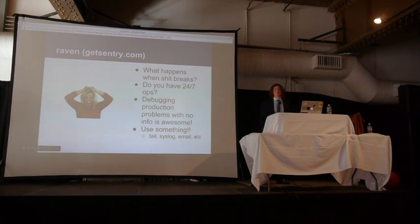What happens when your ship breaks? And I know that there are many amazing developers in this room that write code that never breaks. And, I'm sorry to say that I don't. I write code that breaks actually all the time. Every little thing, if I change a character, I'll probably break something. It's very painful for me to program these days.